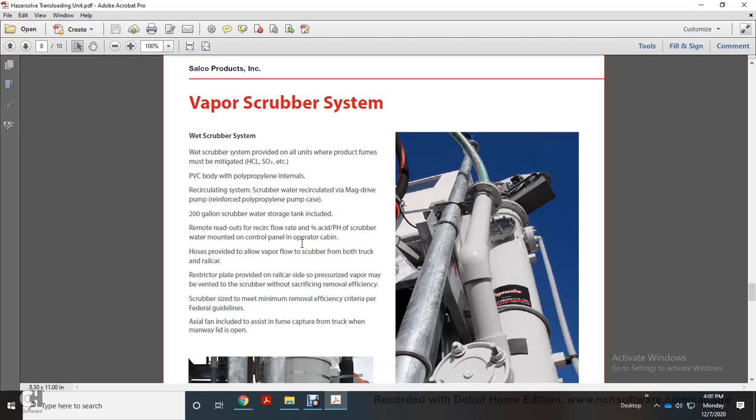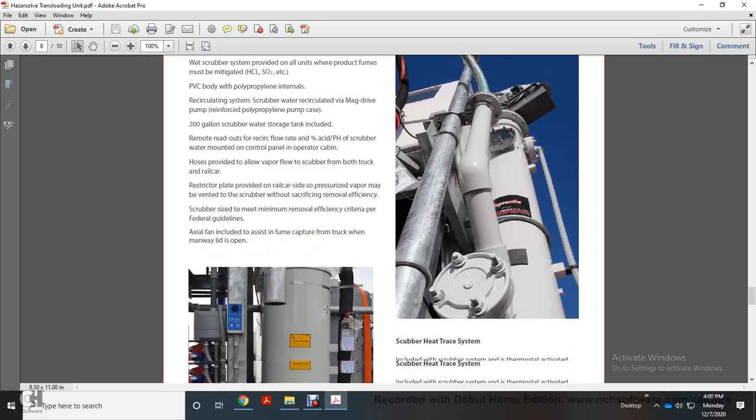The hose provided allows vapor to flow to the scrubber from both the truck and the rail car. A restrictor plate on the rail car side prevents pressurized vapor from sacrificing scrubber removal efficiency. The scrubber is sized to meet the minimum removal efficiency criteria per federal guidelines. An axial fan is included to assist fume capture at the truck when the manway lid is open.